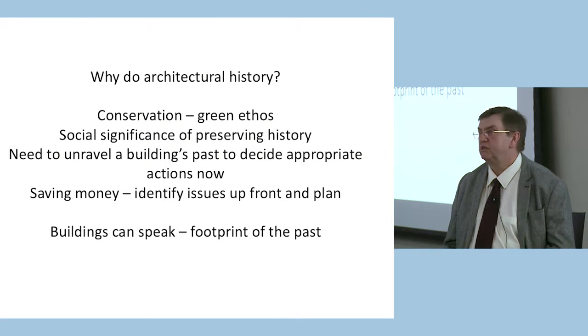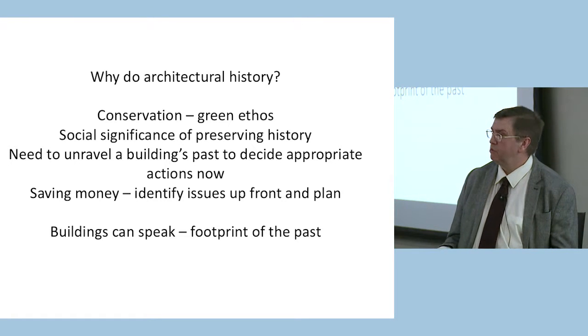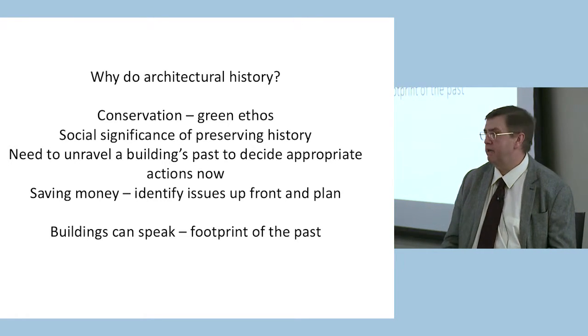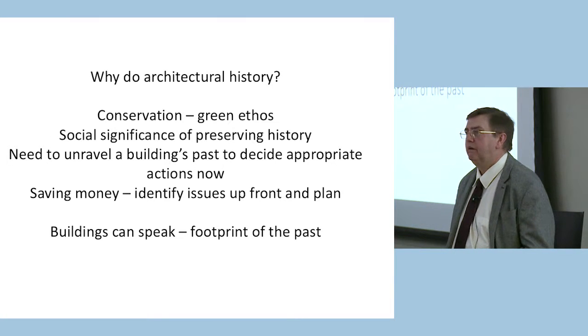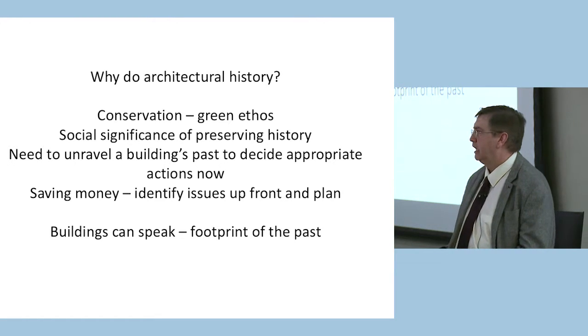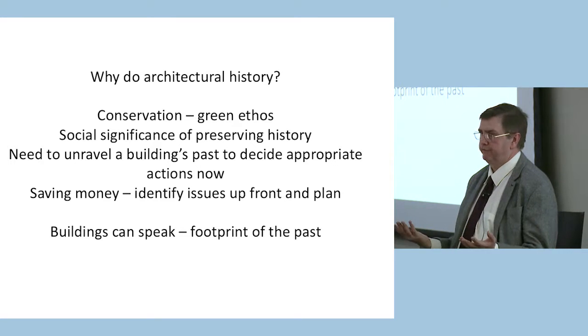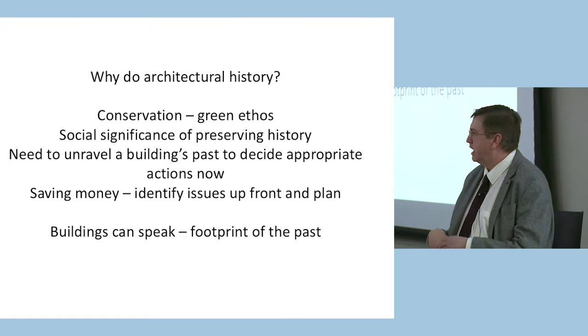So why bother with buildings history? Partly it's about conservation, it's this sort of green ethos, it's about reuse. So there's more and more reuse of existing buildings, and that means that somebody has to understand what those buildings are and what's happened to them. Even if they're not architecturally significant, you have to know what the heck's happened here. Otherwise, you're struggling with structural issues and what you might find when you take up a floor.